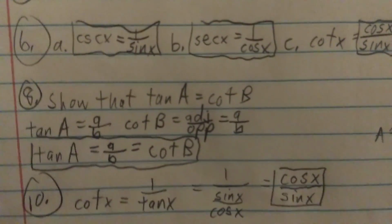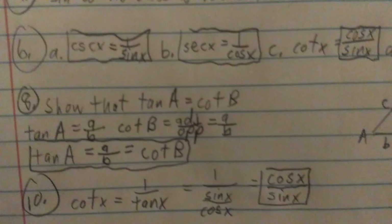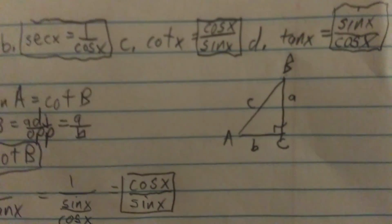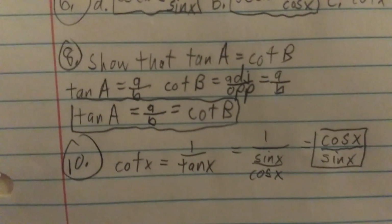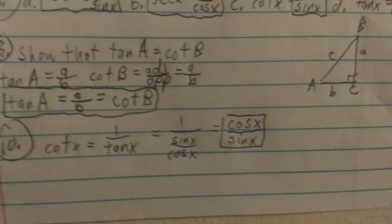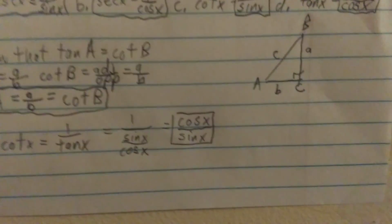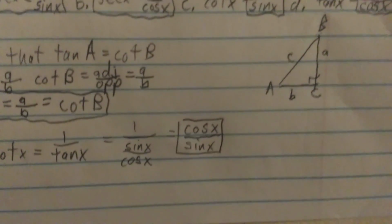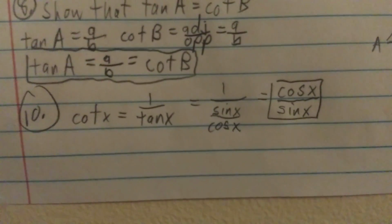Now this is going over what we did in the examples. The reciprocals for the main 3 are cosecant is 1 over sine, secant is 1 over cosine, cotangent we saw before was cosine over sine, and tangent is sine over cosine. Now in 8, we want to show that tangent A is equal to cotangent B. So tangent A is defined to be opposite over adjacent, or A over B, looking from the angle A at the left bottom. And cotangent B, looking from the top B, is adjacent over opposite, the reciprocal of tangent, which is also A over B. So indeed we see that tangent A equals A over B equals cotangent B.